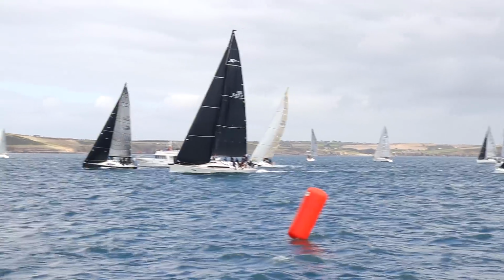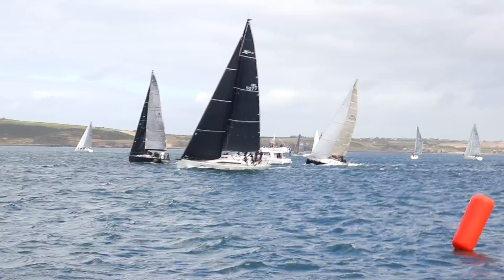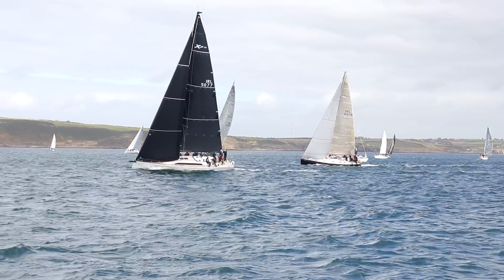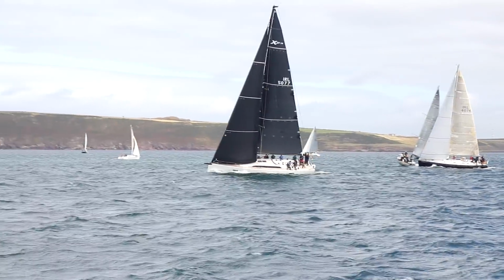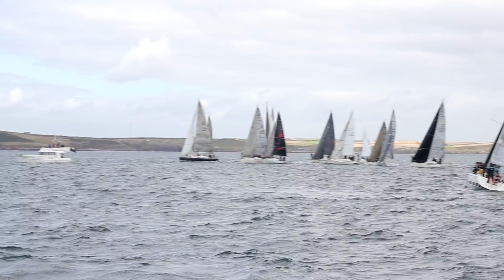And the X50 has got a beautiful start. Jump is in all sorts of bother here, and the X is off. Beautifully trimmed on angle at the gun, and maybe 3 or 4 seconds late. Beautiful start. Race 2, 1 minute to go.